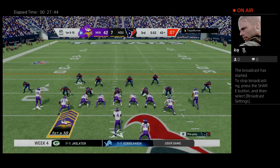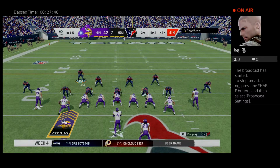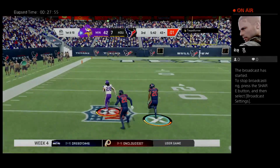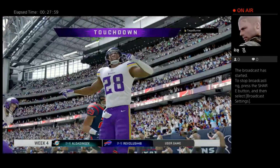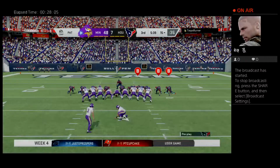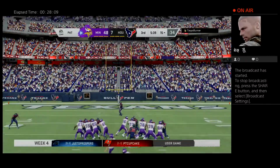On the ground, it's Cook. He's got a first down and more inside the 30. And he'll get into the end zone. Touchdown, Minnesota. Dalvin Cook, his 2nd touchdown on the season as his guys continue to pour it on.